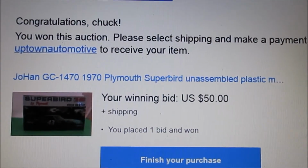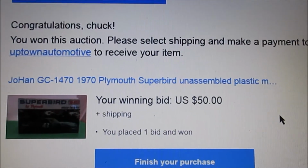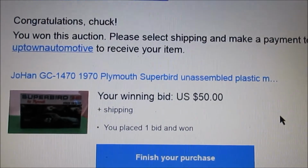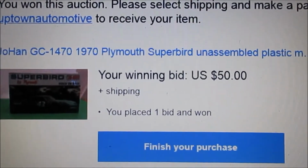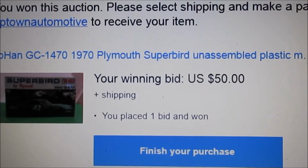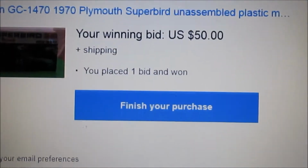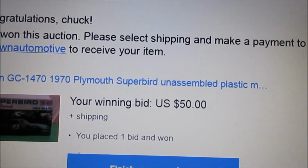So, excited to get this kit. Should be a fun build and fun to unpackage this when it arrives. And a 2-year-old kit still sealed. Incredible. Oh, I love it.